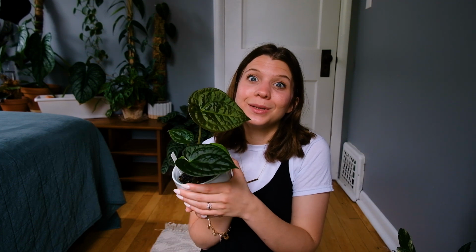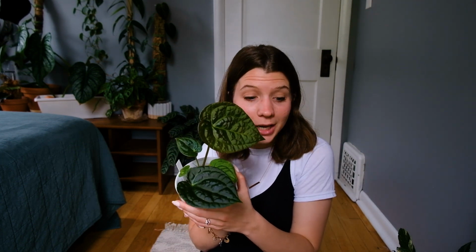maybe by the time I have a bunch of Anthurium that are this size, I'll have a whole other greenhouse cabinet. I don't know for sure if that's going to happen or not, but it's sort of on my radar to maybe get another one. We'll see. Let me know if you have any opinions about which greenhouse cabinet I should get, because I currently have the Redsta Wide, which I love.